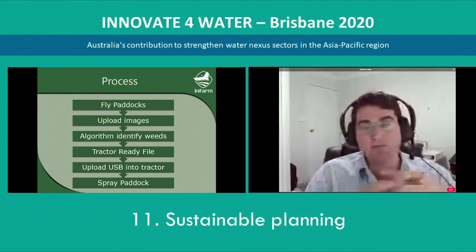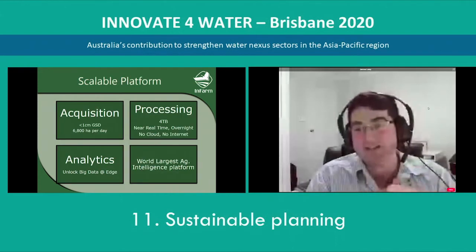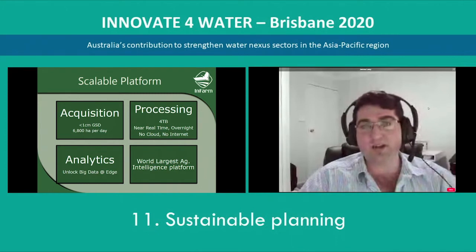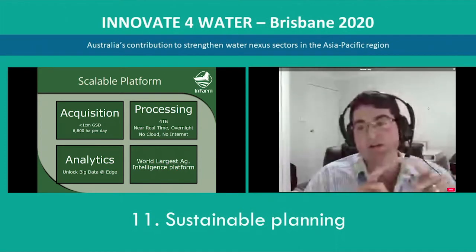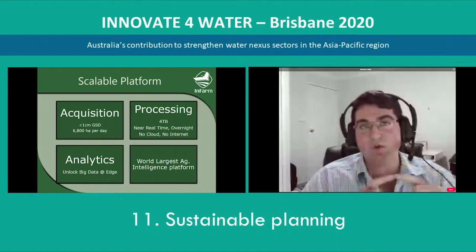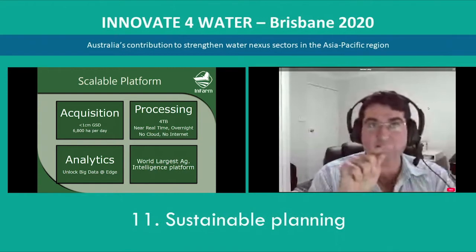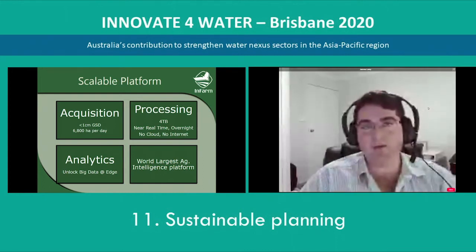Now, in terms of our platform, it's extremely scalable. To give you an idea, we're capturing around about more than 4 terabytes of data per day, and we're processing that in near real time. Now, what does that equate to? That equates to what we call a 1 centimetre GSD image. So a 1 centimetre GSD means that the pixel on the image is 1 centimetre by 1 centimetre on the ground. And we're covering well and truly over 6,800 hectares per day.